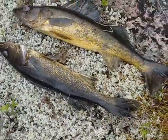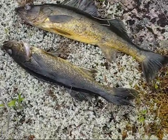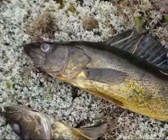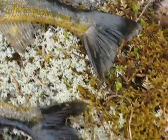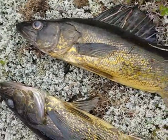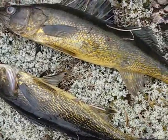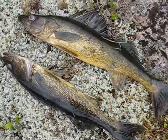Just caught two beautiful little walleye. Look at the color on those, eh? Time to clean them up.